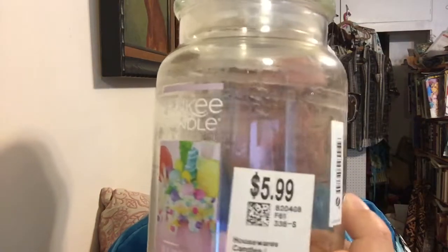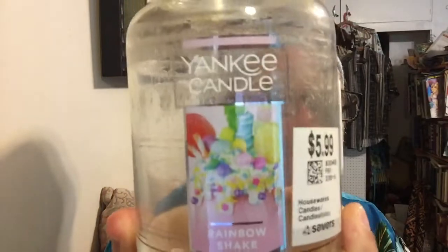Then finally, I have a Yankee Candle that I got at a thrift store, $5.99. The performance on this one was okay. This was, what's it called? Rainbow Shake. And this was just really, for me, a bit of milkiness. You get a kind of milkshake milkiness to it. And then I would say it's like candies, like jelly beans and little sugared gummy things. It's just that kind of scent. Which I guess is sort of what they actually have pictured here. Milkshake with candies in it, sugary gummy candies.